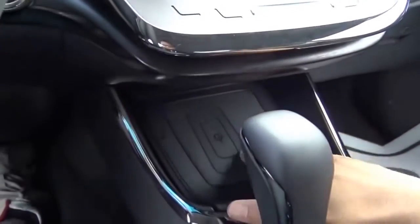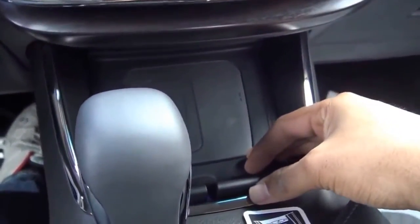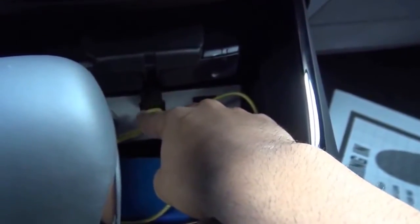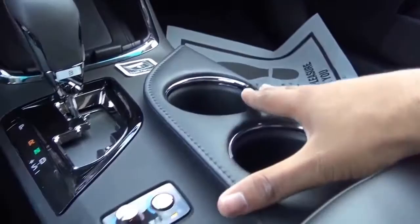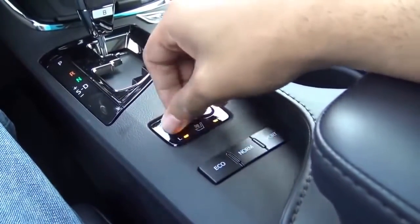Down here is where you will find your Qi wireless charging system. Many vehicles still don't have that nowadays. And it has a little tray, which is pretty cool. And then down here is where you'll find your button for the Qi wireless charging system. And then you have your USB port with iPod integration, your auxiliary input, and a 12 volt power outlet down there. Dual cup holders. And then you have heated and ventilated front seats for the driver and the passenger.